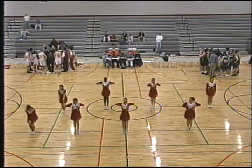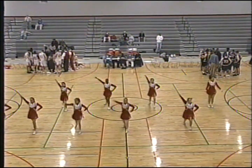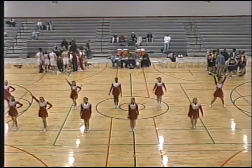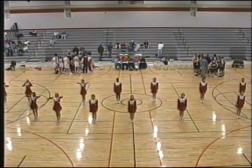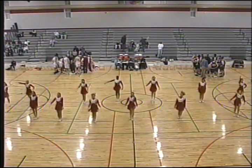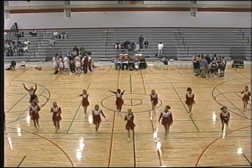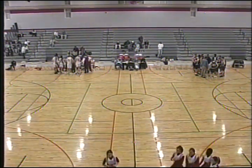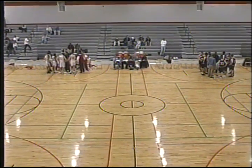And that gives Milton its biggest lead of the game as we look at the cheerleaders down on the floor. 24-13 in favor of the Wildcats. Quite a large squad there. 17 I counted. I was having trouble counting in the JV game, but I think I got that one right.